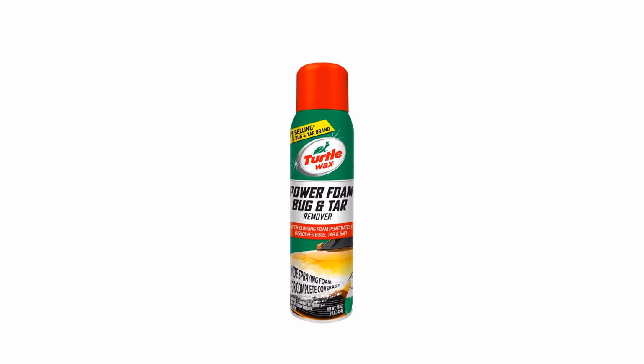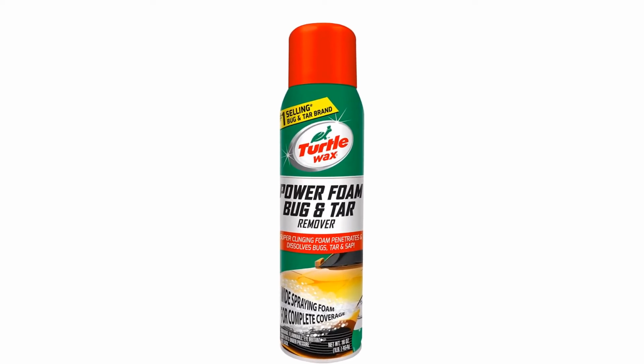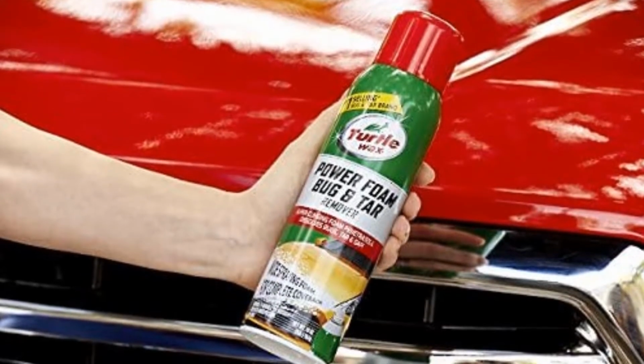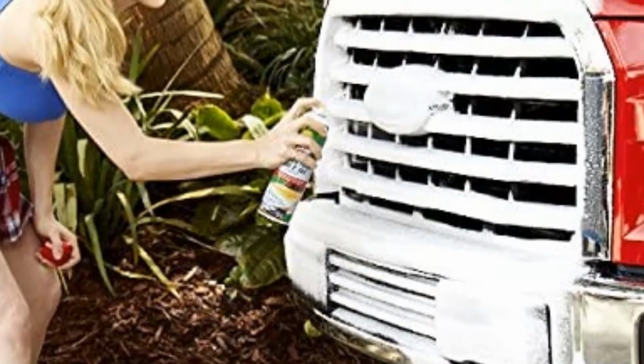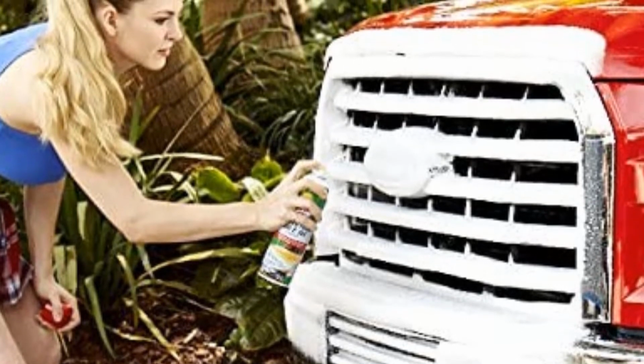Features: included components, unit, instruction guide. Manufacturer, Turtle Wax. Auto and truck maintenance. Country of manufacture, United States. Pros: just spray and wipe. Cons: size and volume of the can.